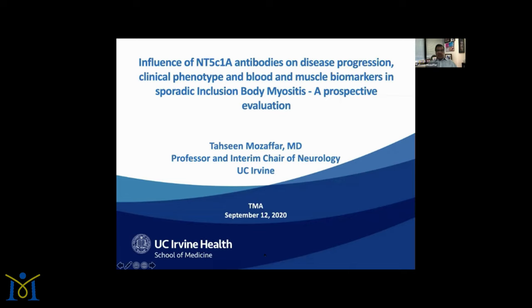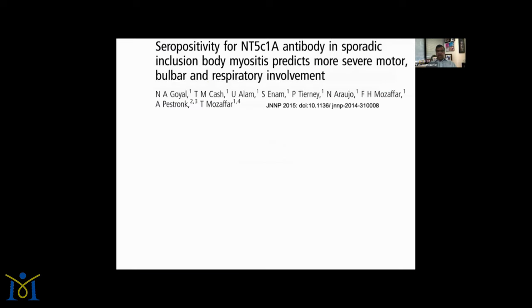This study is designed to look at the influence of the serum antibodies to anti-5C1A on disease progression, on the disease behavior, as well as looking at other biomarkers, muscle biomarkers in IBM. And it's a natural history study, per se. And this was all based on this work that we had done about 5 years ago.